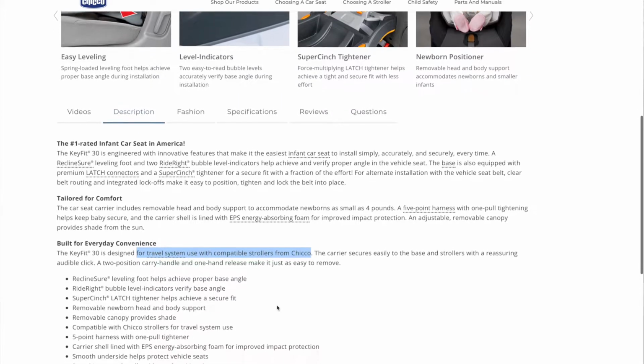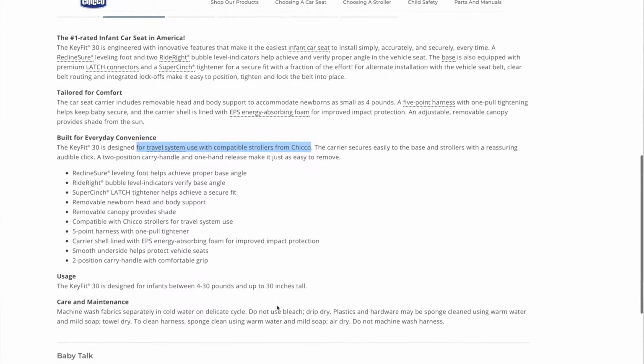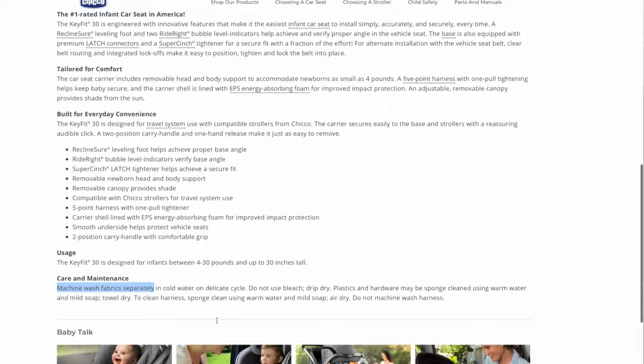When it comes to some of the cons to this seat, it is one of the heavier seats on the market, so the carrier by itself is going to come in at around 9 pounds, 16 pounds with the base, so remember you have to add baby's weight to that in terms of you carrying it around. The 16 pounds can be cumbersome if you're moving the total unit from car to car. There are bases that you can purchase so that you're only really moving the carrier, which makes it a little bit easier.